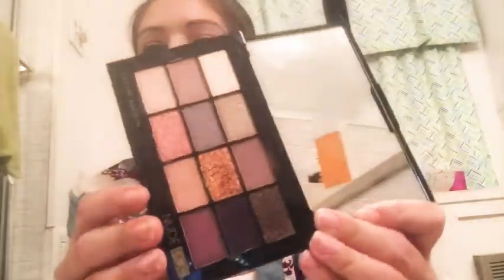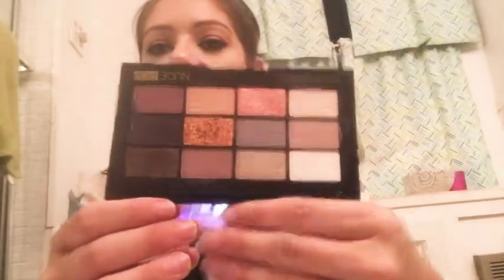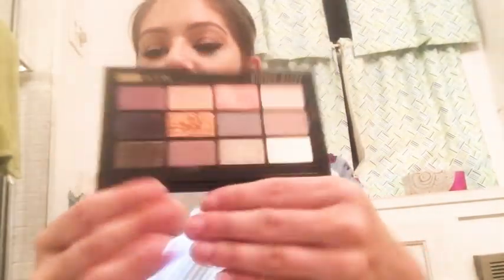So next up, I got the Nude Pop palette from Kevyn Aucoin, which looks like this. It comes with a ton of shades. 1, 2, 3, 4, 6, 7, 8, 9, 12 shades. They are mostly cool tones and purples. It comes with a nice mirror. Will try not to blind you with that, but look at those shades. I'm only going to swatch a couple out of here.